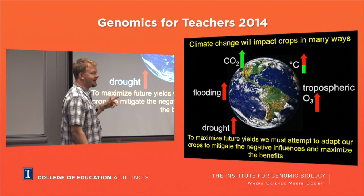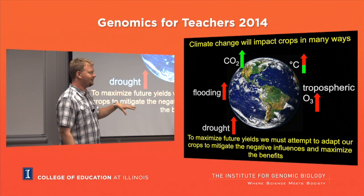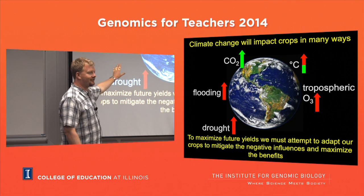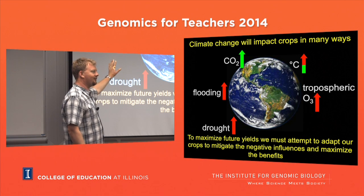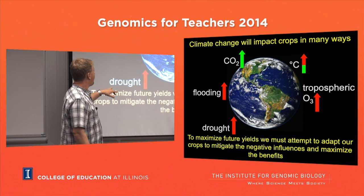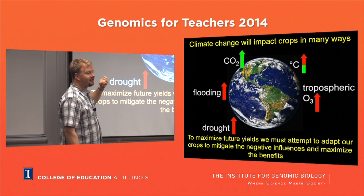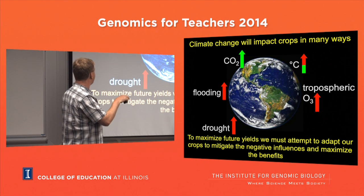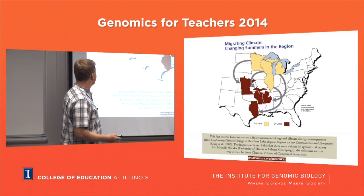And so we need to try to maximize our future yields and our efficient use of the landscape. In order to do that, we need to try to mitigate all the negatives. So all the red things here, we need to try to reduce the degree to which they're negatively impacting the plants. And where we have these little blips of green, we need to try to maximize those benefits. And it's this CO2 one that I'm going to mainly talk about today.